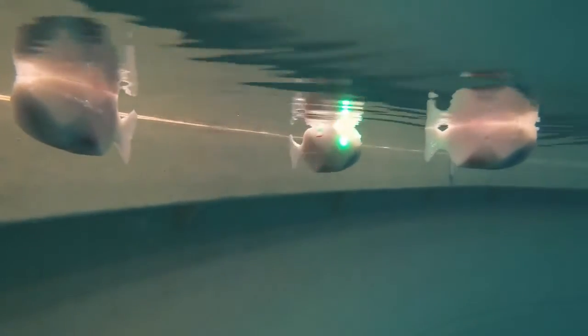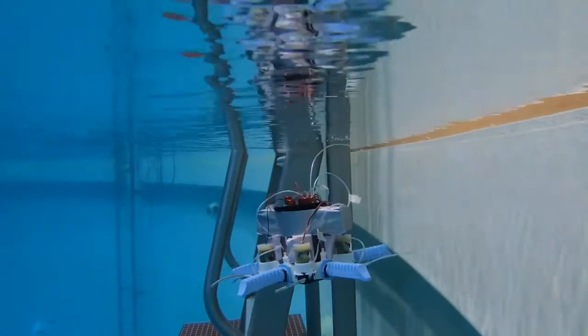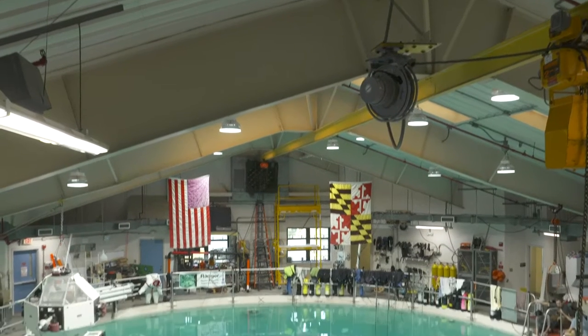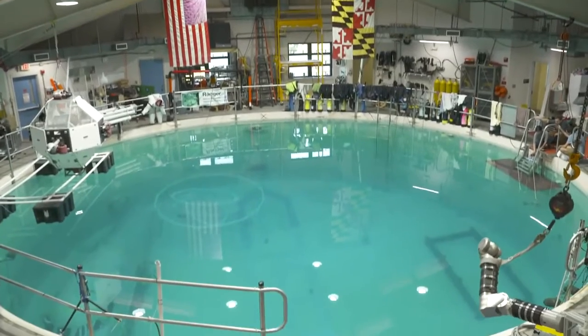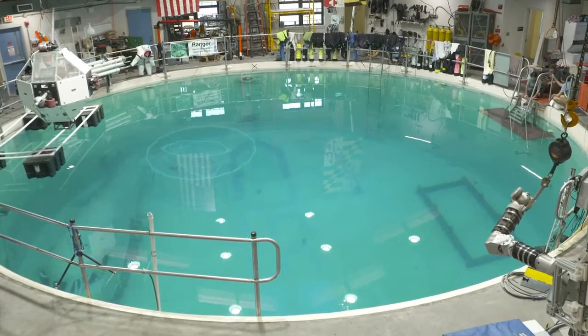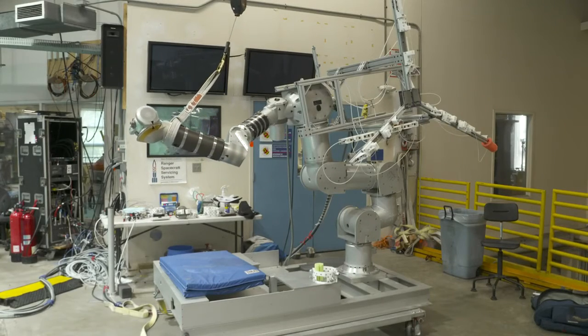The Neutral Buoyancy Research Facility is the largest underwater research facility on a university campus and the only one equipped with underwater motion capture. This is where we study autonomous underwater robots and space systems using the underwater domain to simulate microgravity. What we have here is a tank that's 50 feet across and 25 feet deep, and we use it to simulate space. There are only 6 tanks like this in the world.